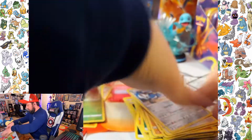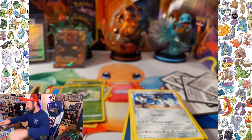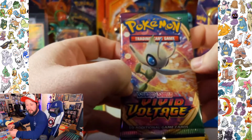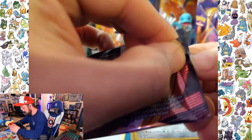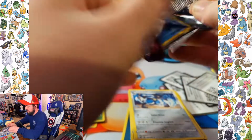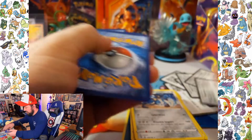All right. 4 left. 4 left. Let's see if we can get something spicy in these last 4. I just feel something coming. I felt something when I was buying these. You know what? I think it's in this one right here. Celebi, bring me the luck. Celebi, bring me something nice and tasty. Something that I'm going to cherish as a Pokemon card collector forever.